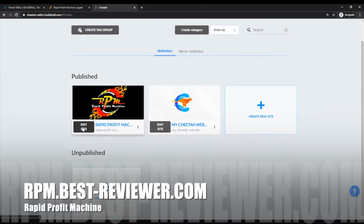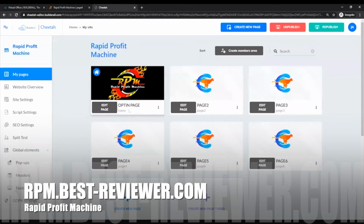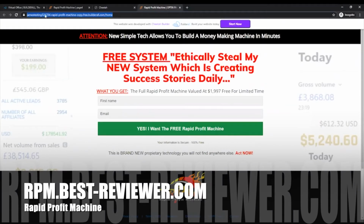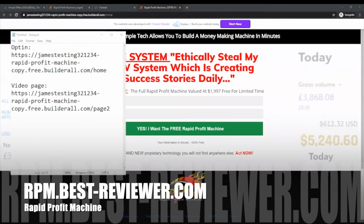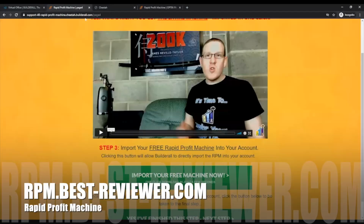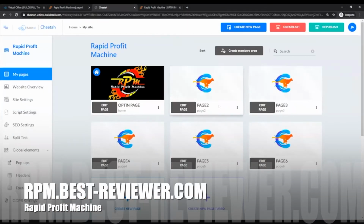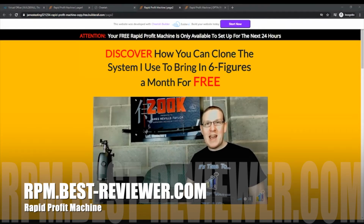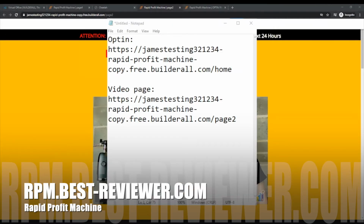We need to grab these two URLs. So this is the opt-in page where you're going to send traffic to. So you need to go to the website page, and then you just copy this URL here, because this is the URL we're going to send traffic to. So if you open up a notepad or whatever you've got on your computer to take notes. So this is the opt-in. And then we're going to also grab this page two as well. This is the main video page. So we're going to grab that as well. Video page. These are our two URLs that we need to grab.